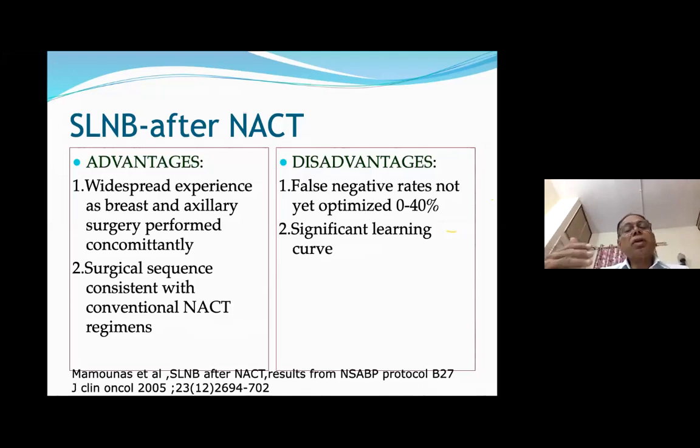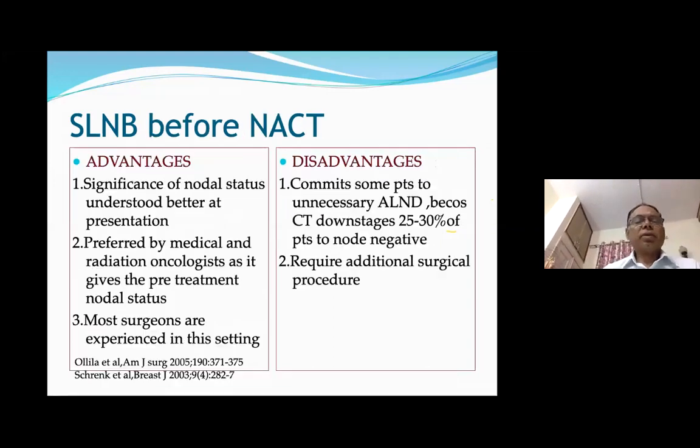Now people are translating it into advanced cancer and they are meeting a high failure rate. And we had our share of failures. So we have stopped doing sentinel node biopsy for advanced cancer. So perhaps in the Indian setup, where patients often come with advanced disease, it's not a prudent idea to use sentinel node.